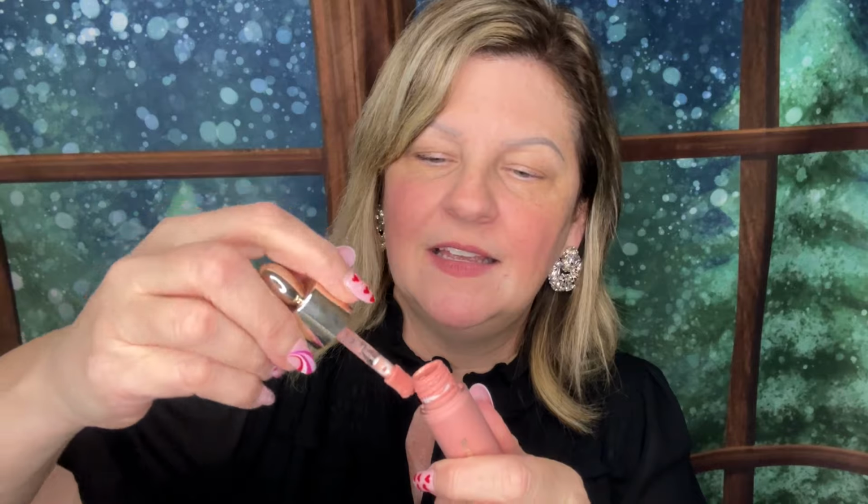The other one I have is a beautiful Rare Beauty lip color in Bliss. Look at that. Very pretty. So I knew you were gonna choose this one because it matches your blush a little bit better. This is so pretty. Look at that. Very, very pretty. I agree. That's a good choice. Yep.